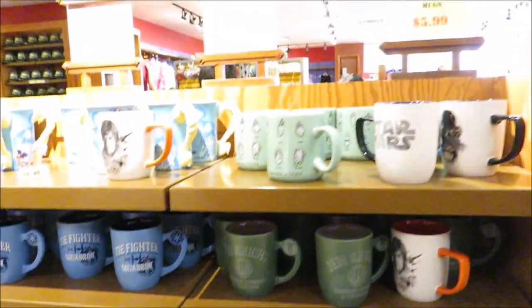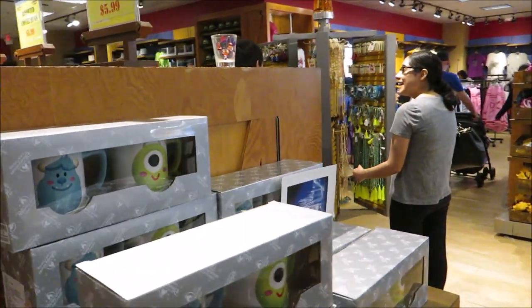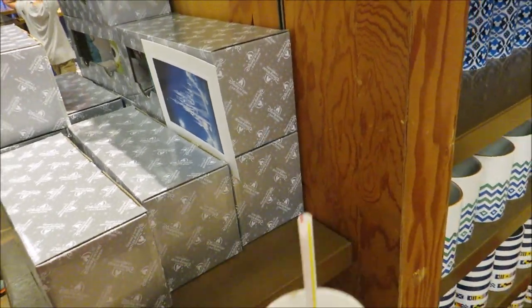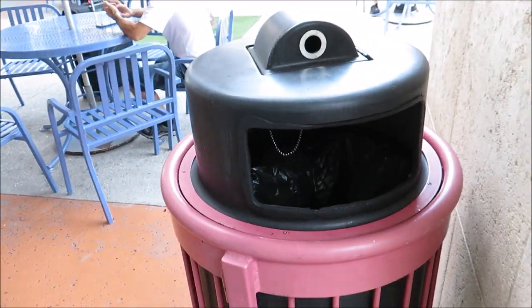A trash can? And for once, I actually don't see any new coffee mugs. Other than the flower and garden, but those aren't on sale, like $5.99. What is happening here? Took this one outside because there's leakage in there. Don't want it dripping all over the register. Back to what I was saying.